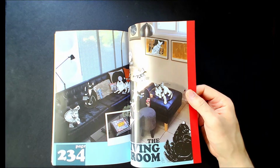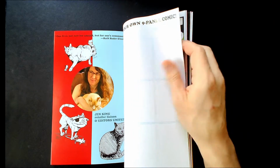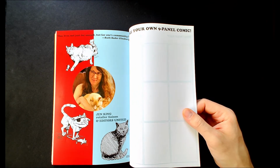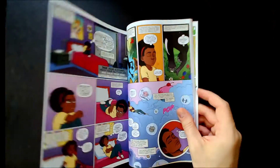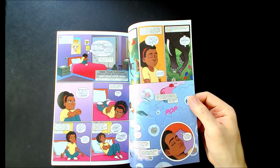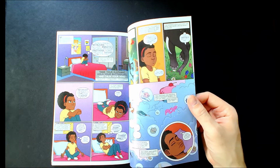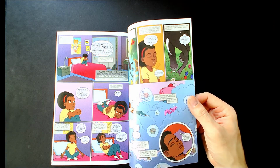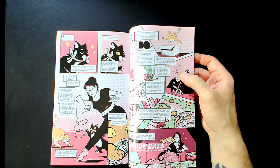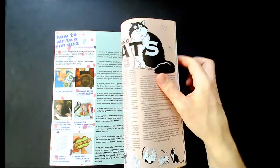And last but not least, we are at the living room. Jen King, the retailer liaison, and all the editors came together for this. You got the Make Your Own 9-panel comic, Tame Your Elephant, Hold Your Butterflies, and Calm Your Mind. This one's really cool. It's a cute little story by Terry Castro and Eugenia Kumaki. What to Do with Your Cats. Stuck Inside by Teeny Howard and Sarah Stern.